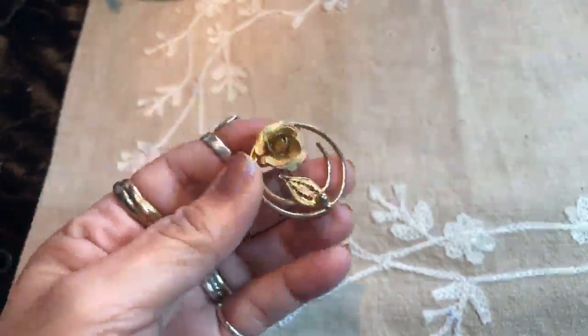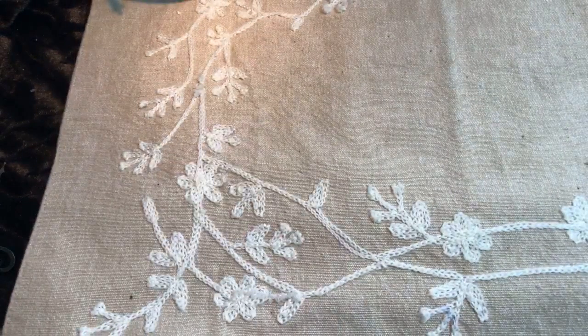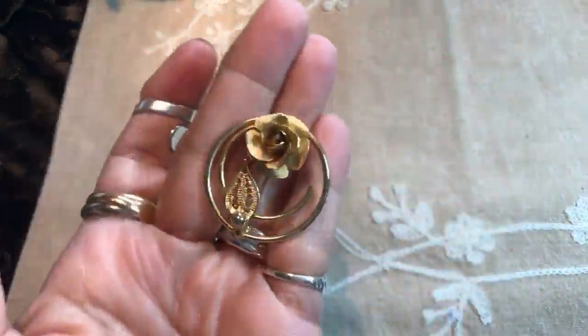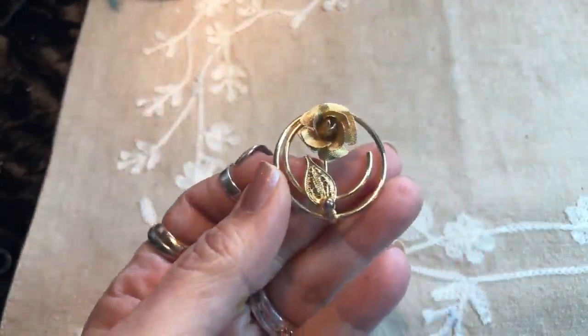And Kitty's Creations. Let me see what it says. This one doesn't say anything. It's got some filigree work on that leaf, I believe. Nice rose and no stone in there or anything, but pretty.